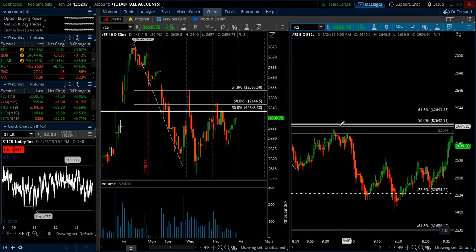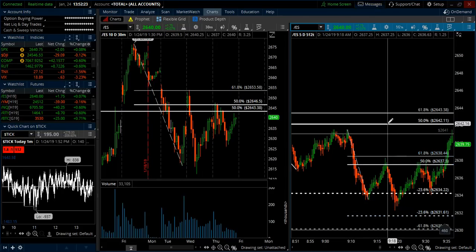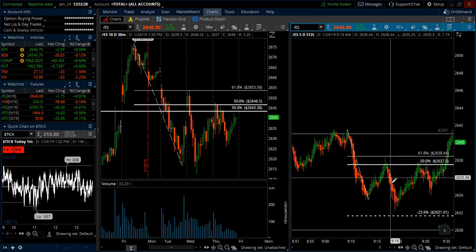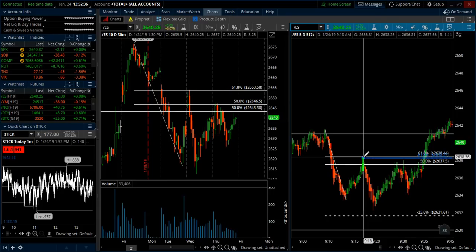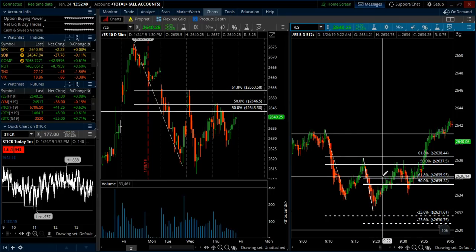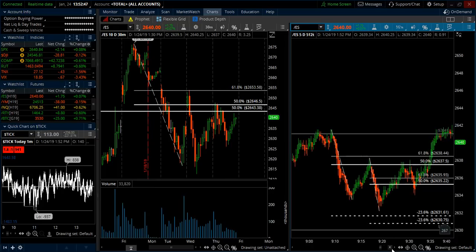And then we came down, hit the -23% target. So I drew up the next retracement. Brought my stop above this swing high. We came down close to the target. Didn't quite get there, but I went ahead anyways and drew up the next retracement, and then eventually was stopped out here at 36.25.